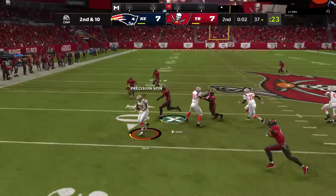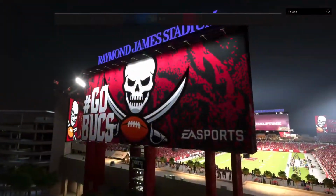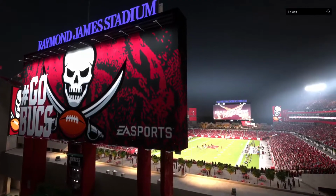On second down now, it's Harris. And he's across the 40, 3 extra yards to the 43. First half in the books.